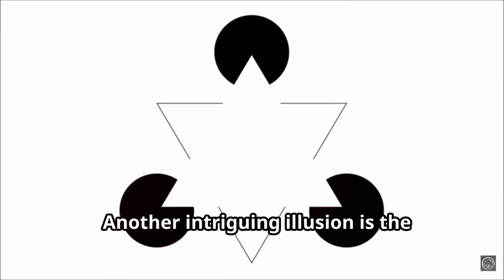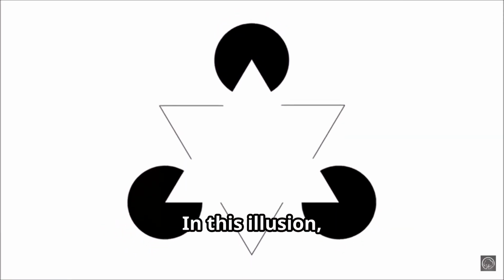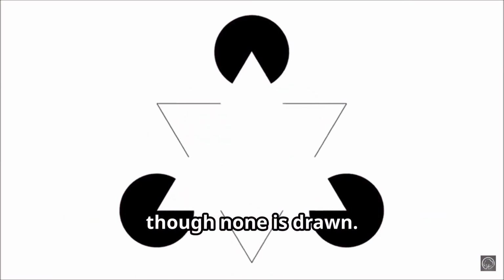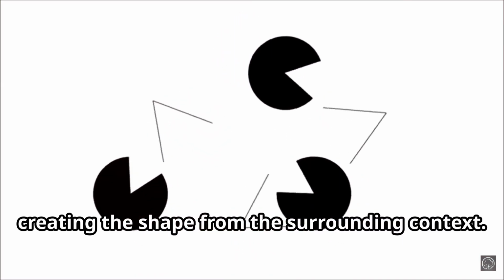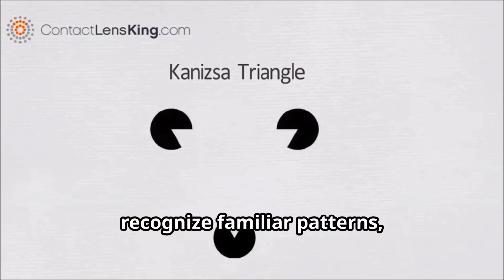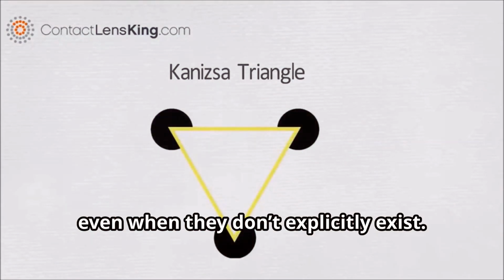Another intriguing illusion is the cognition triangle. In this illusion, our brain perceives a white triangle even though none is drawn. The brain fills in the gaps, creating the shape from the surrounding context. This shows how our mind is wired to recognize familiar patterns, even when they don't explicitly exist.